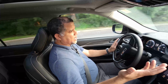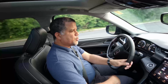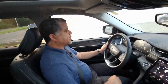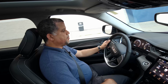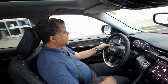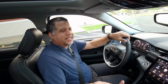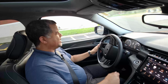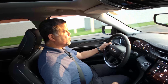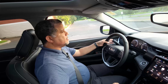You know, I mean, the loudest thing besides my voice is the climate control. But overall, not bad. This is a very, very nice departure from the previous generation Jeep Grand Cherokee. Overall, I think this is gonna sell like hotcakes because Jeep Grand Cherokees don't need a lot of help to sell. And very nice. Stepping on the power is very linear, very smooth, and buttery. Not too bad.